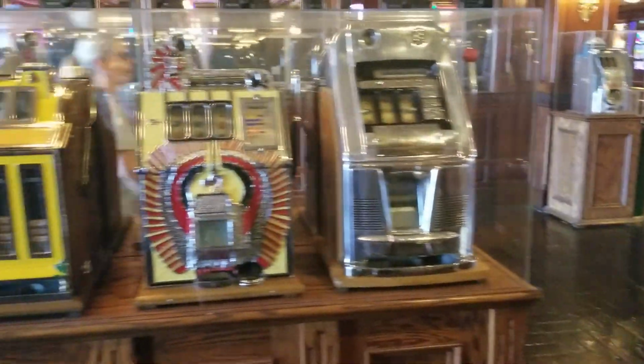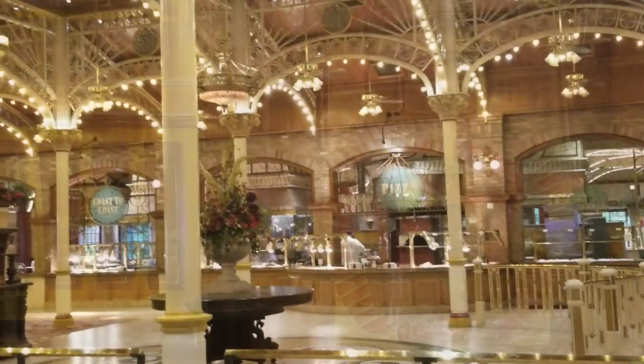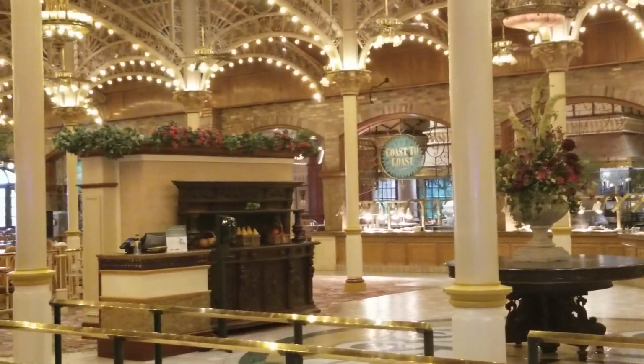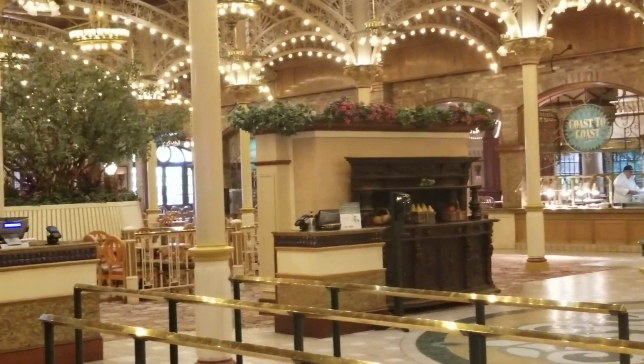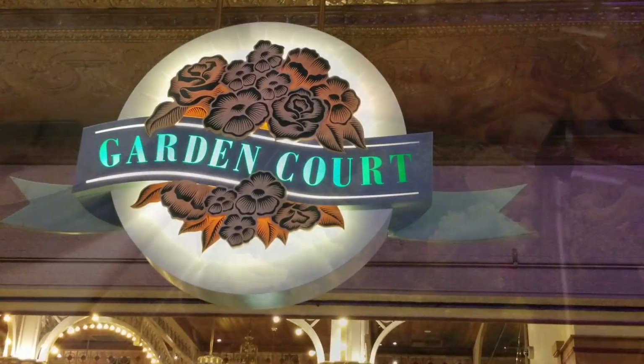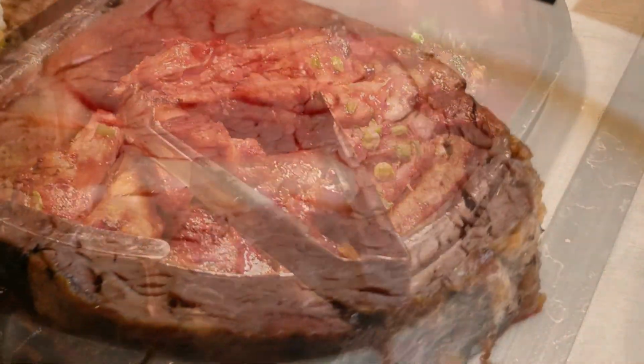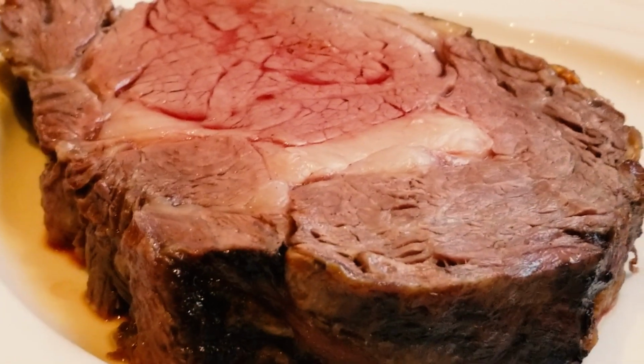Through the years, this property has had many owners and developers. Fortunately, all of them managed to maintain its richly decorated interior and preserve its pristine antiquity. Though this buffet has been around for many years, it's recently been revived by adding prime rib on Friday and Saturday nights starting at 4 p.m.